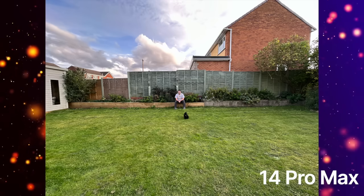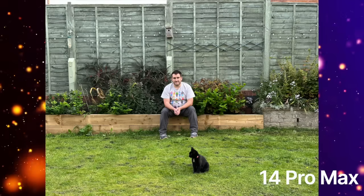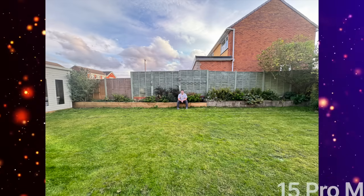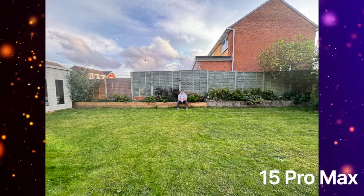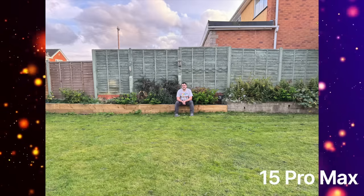And now let's have a look at the 14 Pro Max. So 0.5, 1, 2, 3, 5, and then a 10 times zoom. And then finally, let's have a look at the new iPhone 15 Pro Max at 0.5, 1, 2, 3, 5, and 10. And let's have a look at a comparison of all of them together.